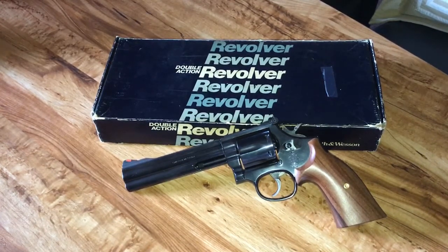Now this is a smooth shooting gun with .357 Magnum. It depends on the load, but some of the hot loads can get a little snappy, but it's not too bad. It's actually better than most other .357 Magnums. It handles that recoil very well because it's heavy. Also, being that it has the longer 6-inch barrel with the full lug, it kind of helps shift some of that weight to the front. Not all of it, but some of it. And it's a very fun gun to shoot.